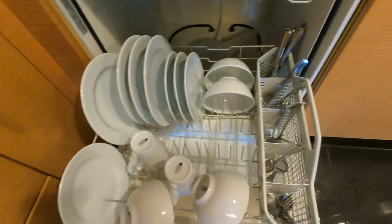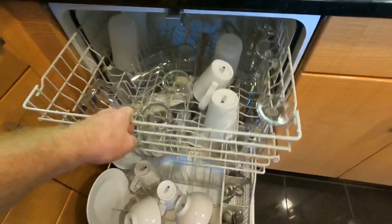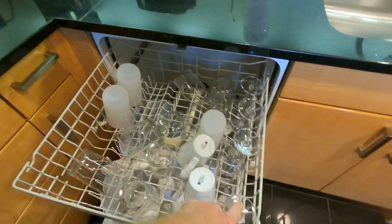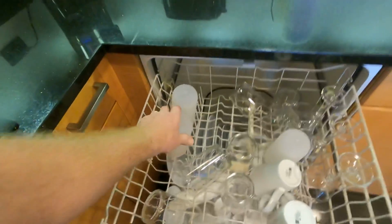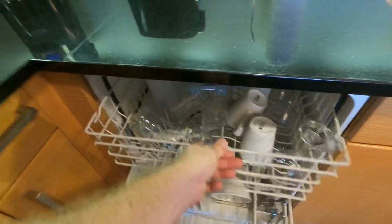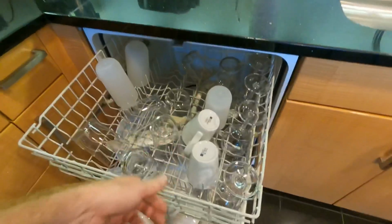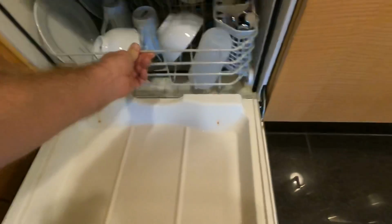So it looks like maybe 3 bowls, 3 plates, 4 plates, 3 saucer plates, a bunch of silverware, maybe 3 or 4 of everything. There's only 2 coffee cups, but there's 4 wine glasses, which is kind of odd. There's 4 of these smaller glasses and 4 of these bigger glasses, but only 2 of these plastic cups. Oh, there's the other 2 of these, and there's a third one. Basically, it looks like there's 4 of everything in here.